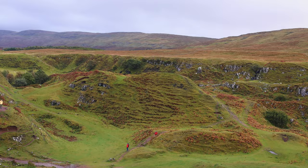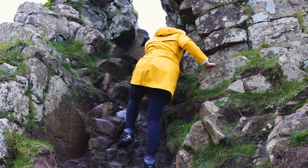The trails throughout the glen were nicely paved, making the area easy to explore, and we could even climb up to the top of this rock summit resembling a fort.